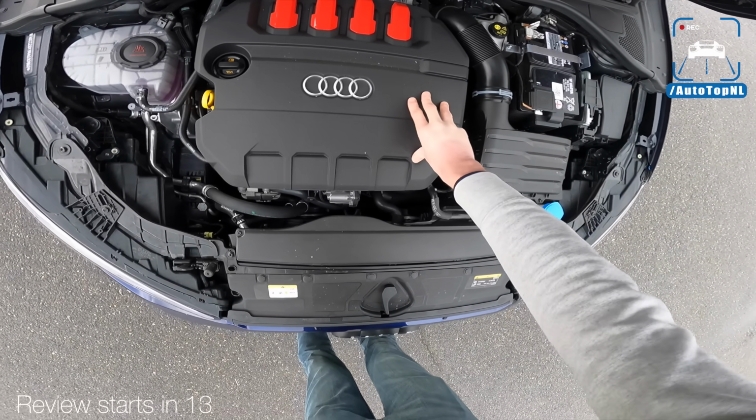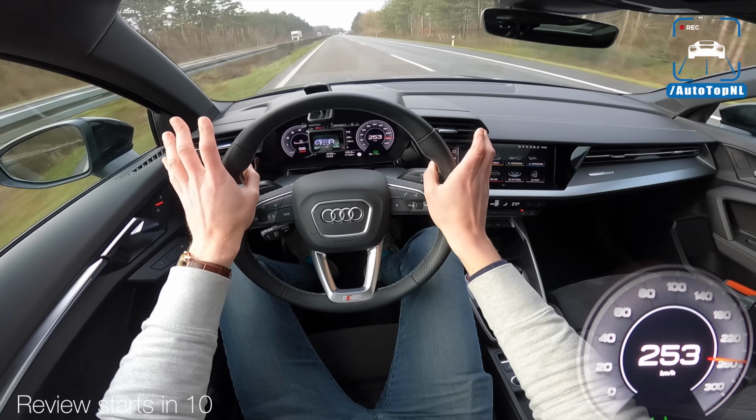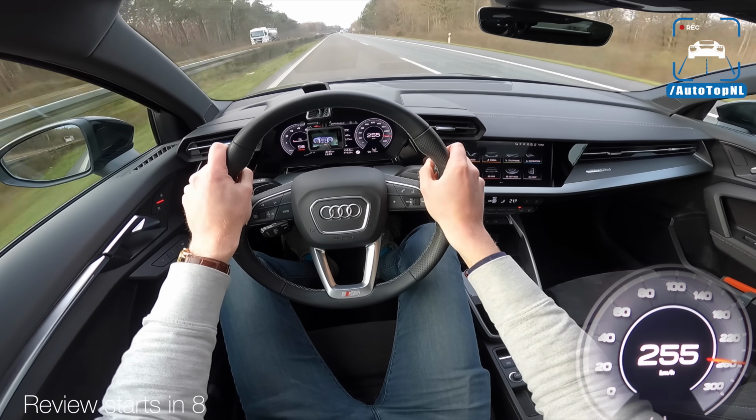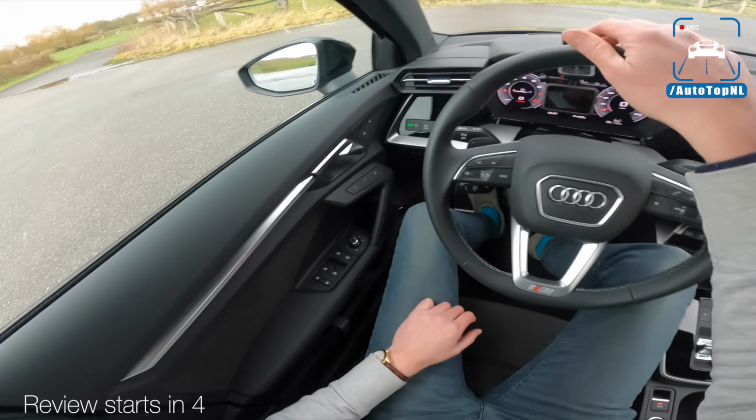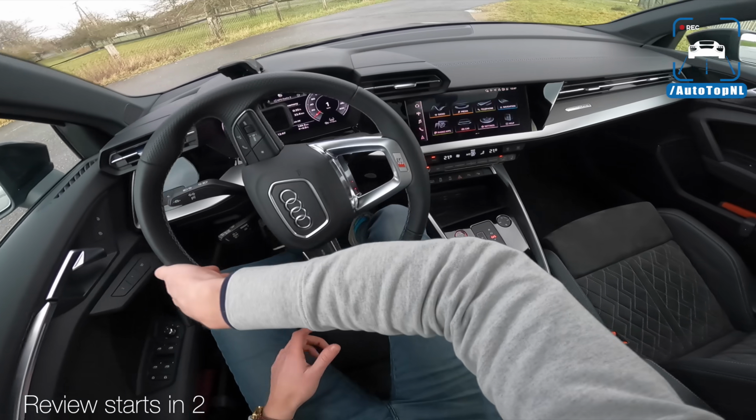That's really soft. Why is that? Because we actually measured it at 260 kilometers an hour GPS speed. That's why. Oh, I can't. I just don't understand it.